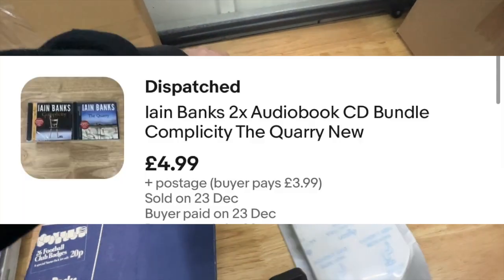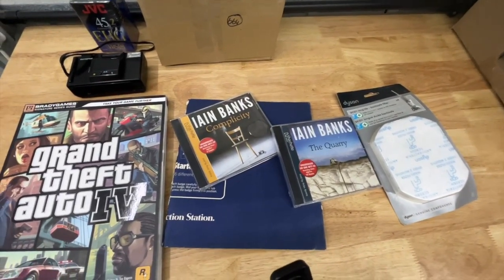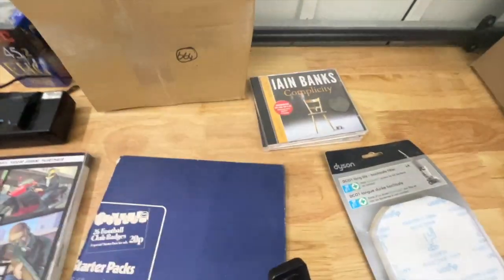A couple of audio books. These here are the Iain Banks audio books. They are new and sealed. So I've got 2 sets of them anyway. So 1 set has sold.